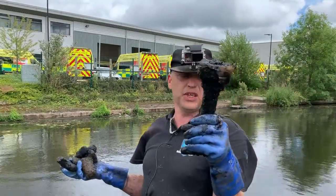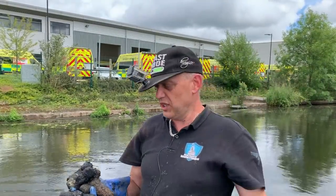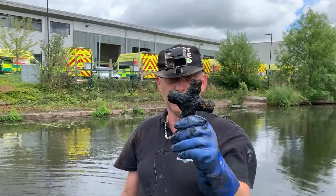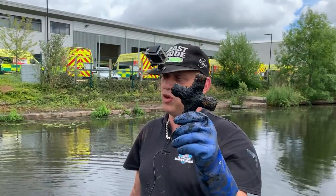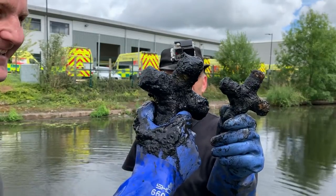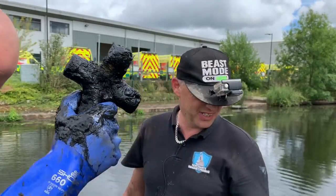So we've got a CV joint. Prop UJ. Prop UJ. Prop UJ. And part of the prop, known as the, what's it called? Universal joint. I've got a bigger UJ. Look, there we go, look. He had to get a bigger one, didn't he?